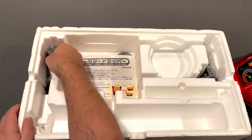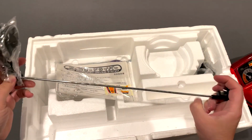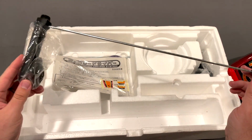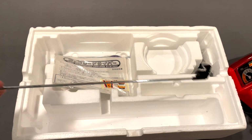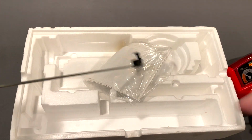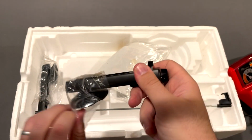What else do we have in here? We've got these things. Alright, so if I remember correctly from our panel, these things connect to your television and then hold this, like you've got two of them here. These stick to the top of your TV with these suction cups, right?